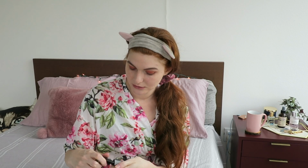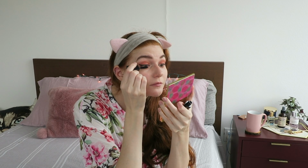Okay, mascara time, when you use the really crazy eyelash curler device. For mascara, I'm currently using the Caution Extreme Lash Mascara from Hourglass. It's just a little sample baby tube, and I need to switch it out. It's on its last legs, but I really like this mascara. All right, and there's my mascara.